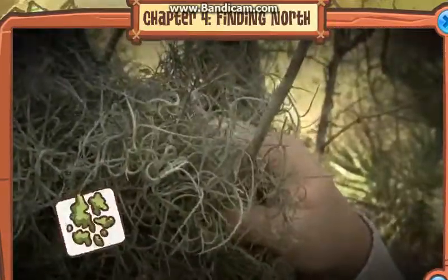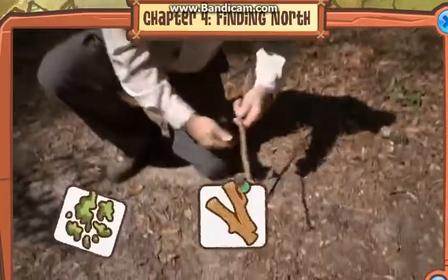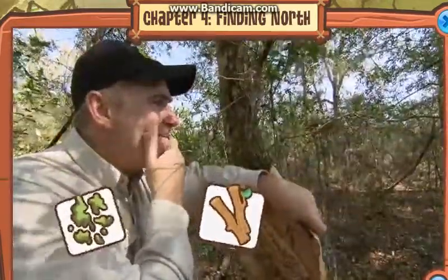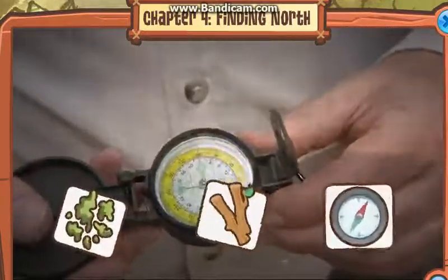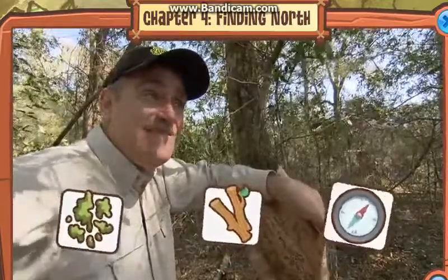Oh, look, it's a spider! It's a spider! That is a tarantula! That is awesome! Whoa! Look at that bad boy!